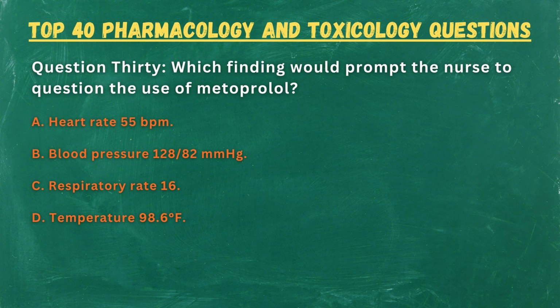Question 30. Which finding would prompt the nurse to question the use of metoprolol? A. Heart rate 55 bpm. B. Blood pressure 128/82 mmHg. C. Respiratory rate 16. D. Temperature 98.6 degrees Fahrenheit. Answer: A. Heart rate 55 bpm.